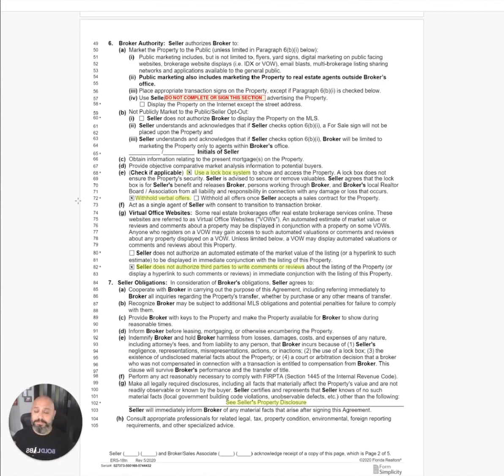Will they accept it? My sellers have instructed me not to accept any verbal offers. Put it in writing and send it over to me. Okay, so I do make sure that I check this first one about withholding verbal offers. The second checkbox I do not check. This is withhold all offers once we accept a sales contract.